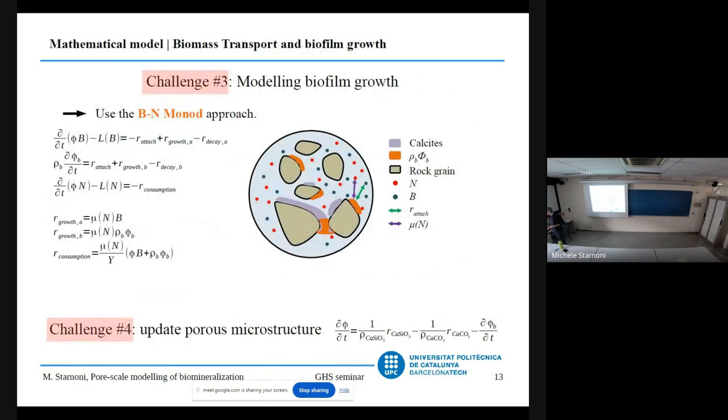So this is the second ingredient. The third ingredient is the modeling of the biomass. This is a basic model. We have biomass which is present in two forms. One is suspended bacteria, which are carried by the flow using the standard advection diffusion reaction equation, and then we have the biomass which is immobile around the mineral grains, and then we have mass exchange terms. We have attachment, and we have growth with Monod kinetics, and then we have decay, both self-endogenous decay and encapsulation into the calcite.